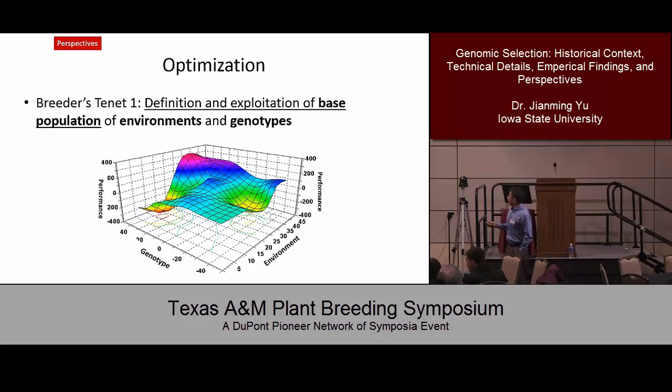So breeders are also telling us about defining and exploiting the base population of the environment and genotype. I did not touch anything about G/E, but you can think of this one. If we can squeeze all this multi-dimensional marker data or genomics data into one dimension on the x-axis, and squeeze all this weather pattern and environment together on the y-axis, then that's the G/E pattern that gives you the performance data, right? So genomic prediction under G/E is really complex. Hopefully for some individual thesis project, you want to get away from these environmental parameters. Use a homogeneous environment, have your prediction done, and learn how to do this.